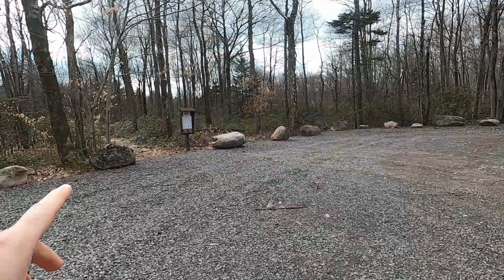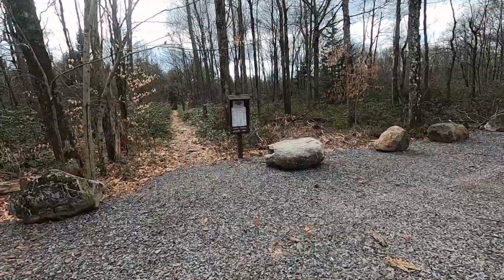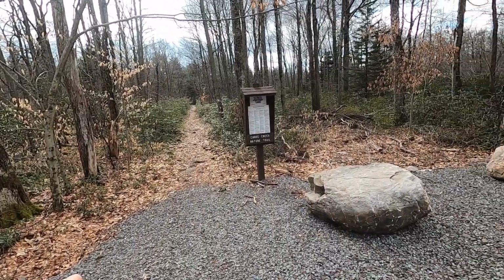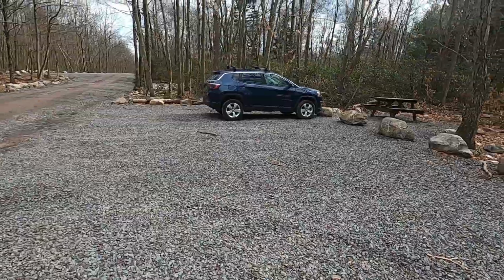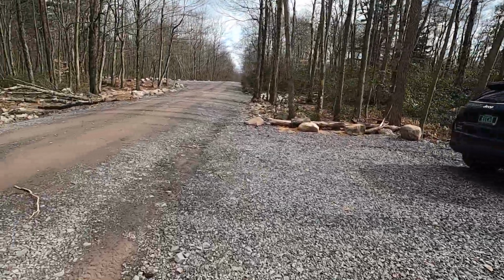All right, so like I said, I'm gonna be doing the Choke Creek Nature Trail, which you could start from here and head down to Choke Creek. But I'm gonna end it here, and I'm gonna do the road hike first. Now this is really nice. They've redone this. I think I covered this once before. There's a picnic table here now, which is nice for setting up. There's lots of room for cars.